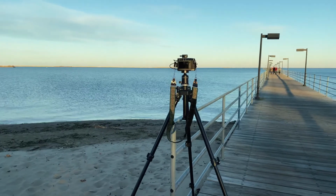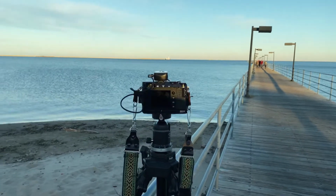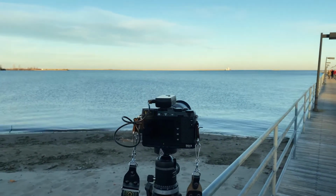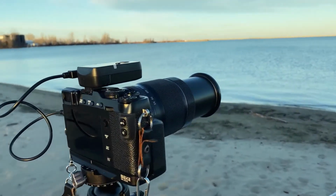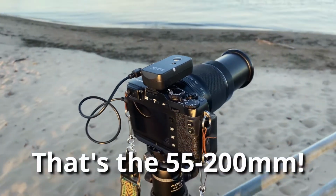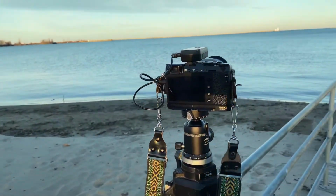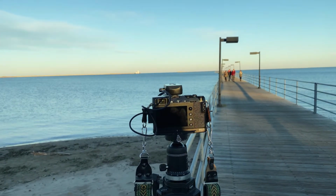We are set up on the end of the dock at the Harbor Beach Lighthouse in Harbor Beach, Michigan, waiting for the moon to make an appearance. Using the Fujifilm X-E3 camera, I've got the 75 to 200 zoom lens and the Neewer remote shutter trip on the camera to help reduce camera shake. And actually, the moon is appearing right now.